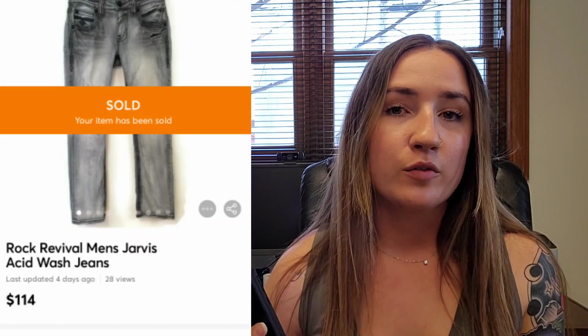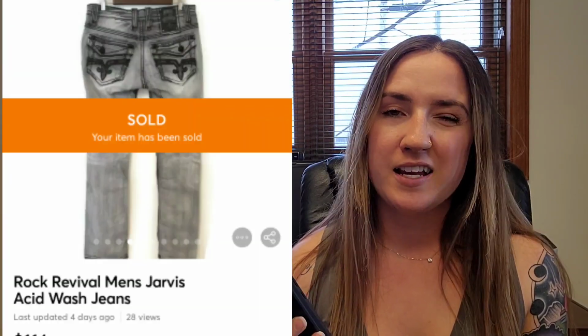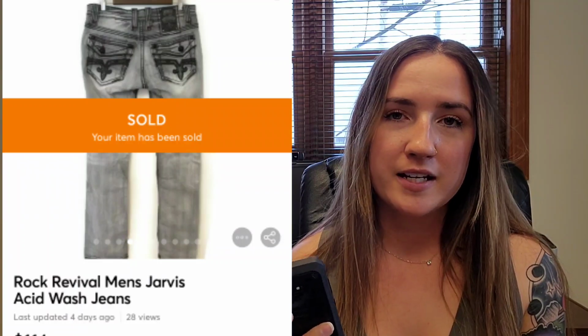And then last item I wanted to show you, we will end on a banger. It was this pair of Rock Revival men's Jarvis jeans. Cannot recommend enough the brand Rock Revival in both women's and men's, but in particular, I do think that men's definitely sell for more money than the women's. And they usually have a quicker sell-through rate, and that's just really for all men's jeans. Any brand, men's just sell better for me.